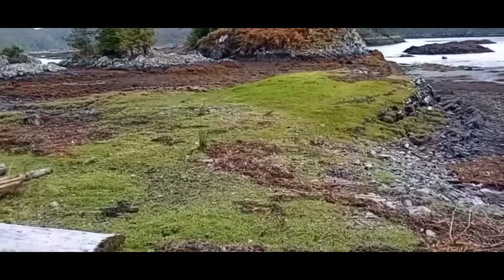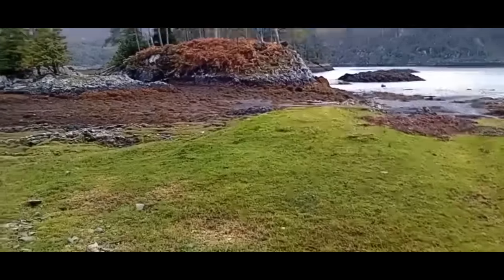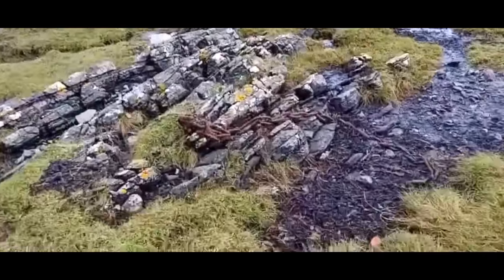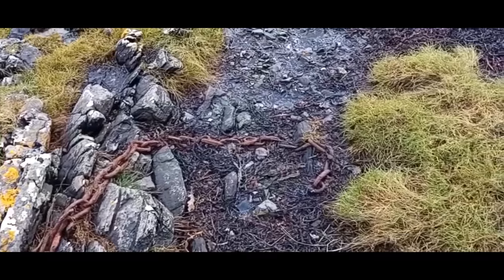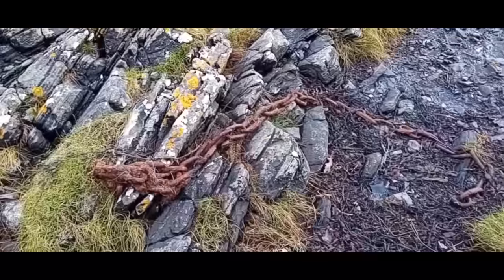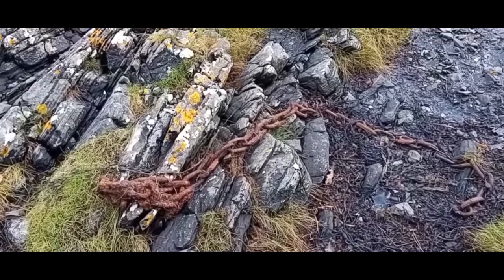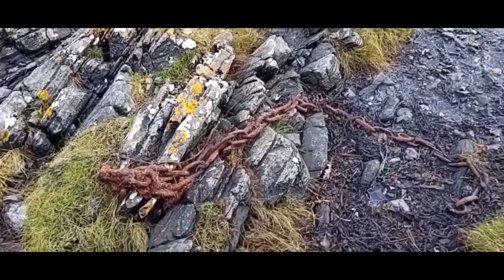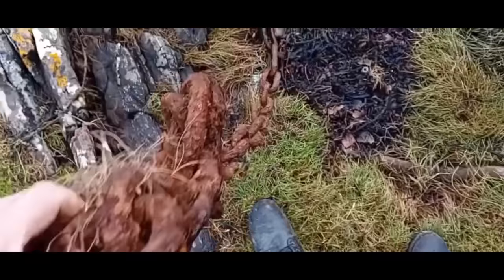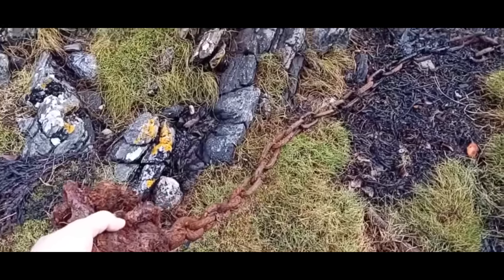We had a very high tide again last night. All of this area is completely covered by the sea, and it's always worth coming and checking to see what the tide has brought us. And I just found this. It's a very old piece of chain. It's like cast iron chain, wrought iron chain, and I haven't picked it up yet to see how heavy it is, but it's incredible to think that the tide has washed that up over here. Let's pick it up and see how heavy it is. Yeah, very heavy. It's quite encrusted there, but that's quite cool. Now, what can we do with that?